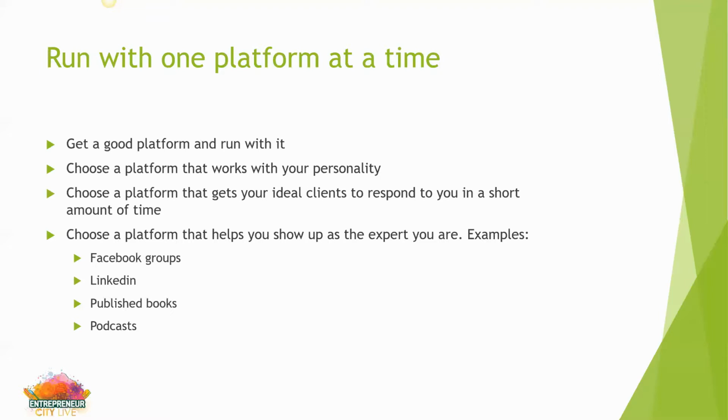The other platform that I love, and I use this for myself, is published books. Books that you have published are a platform. It's something you can hold in your hand and say, hey, I speak on this. One of the things I've found about being an author and an international best-selling author is that people do take you much more seriously. They know that you've taken the time to put your expertise into something that can be looked at by the masses, and that's a powerful platform for you.